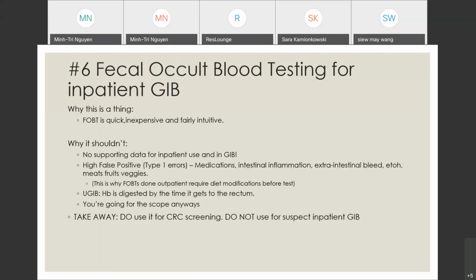You're also not accounting for diet. When in the hospital versus when you're outside, there is a diet component that could change the result of the FOBT. The takeaway from this is use it for colorectal cancer screening. It is one of the options. Do not use it for suspecting GI bleeds in the hospital. Yes?